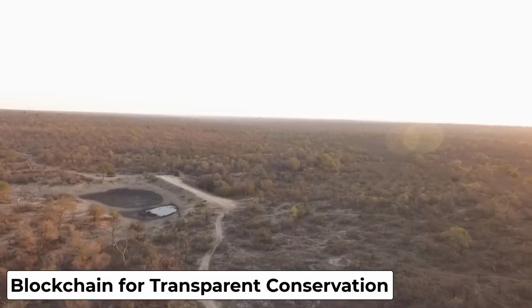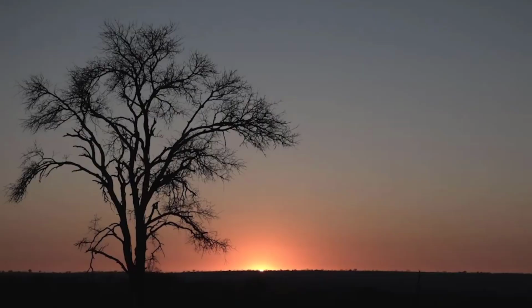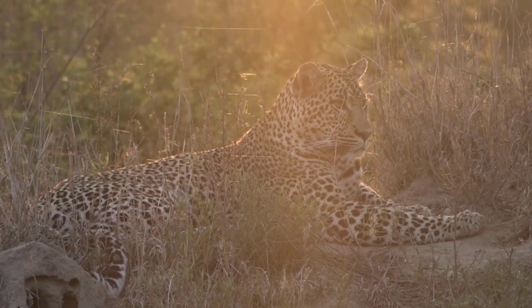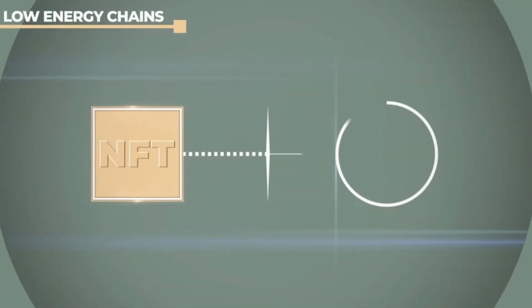Blockchain for transparent conservation. Blockchain technology is a reliable ally for animal conservation in a world where transparency is often elusive. Aside from its connection to cryptocurrencies, blockchain is a wonderful tool for ensuring that every conservation dollar is spent wisely. Conservation organizations can use blockchain to record and verify transactions, giving contributors transparency. This fosters trust and lowers the possibility of monies being siphoned off due to corruption or mismanagement.